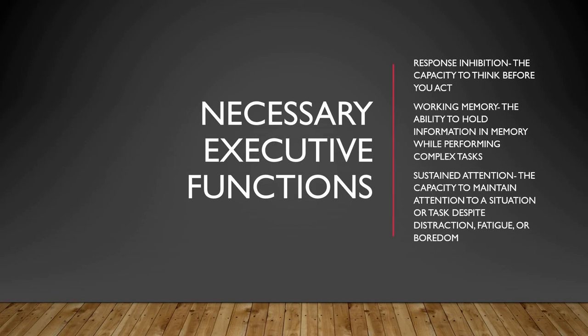Now, these are some of the necessary executive functions that a child would need to understand object permanence, and that's response inhibition, working memory, and sustained attention. And these all come at different phases and stages in a child's life.